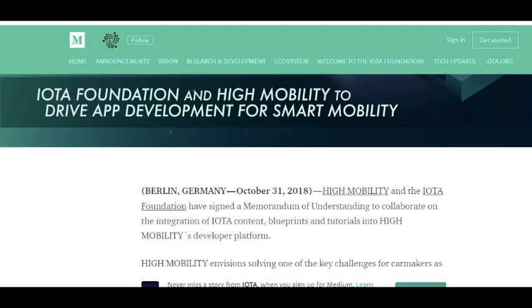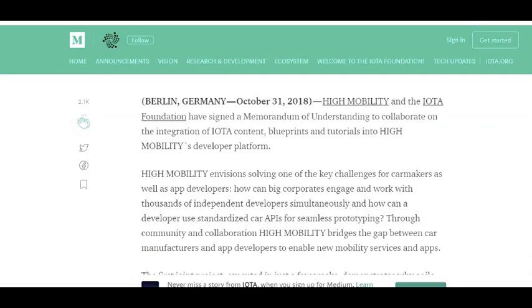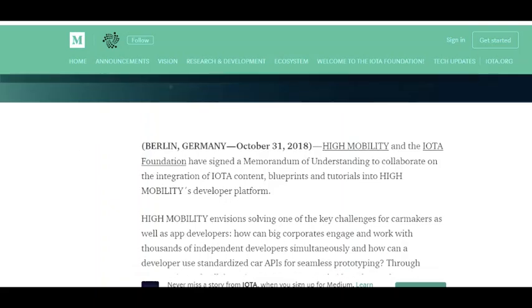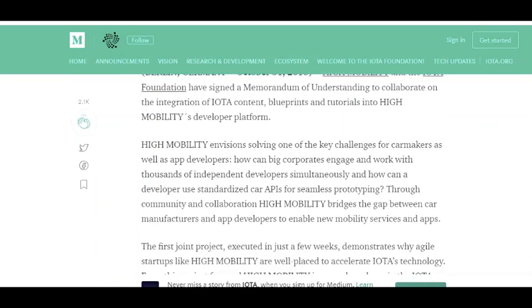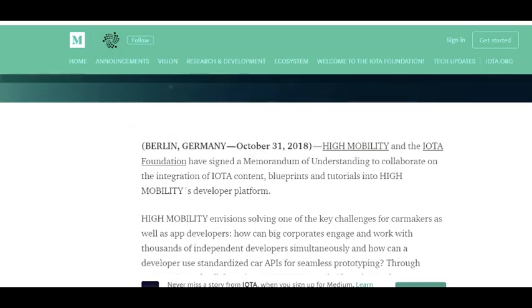So, IOTA Foundation and High Mobility to drive app development for smart mobility. So what is High Mobility? High Mobility is an award-winning API platform, and their goal is to bridge the gap between automobile manufacturers and the thousands of application developers that wish to make an app to benefit the mobile industry, basically.